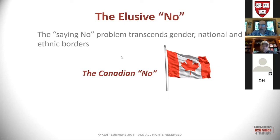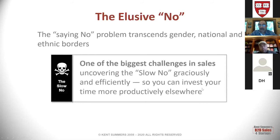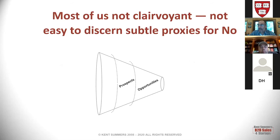So understand that the no is always going to be elusive here, right? One of the biggest challenges in sales is uncovering the slow no graciously and efficiently so you can invest your time more productively elsewhere. Most of us are not clairvoyant. You're not going to pick up on those super subtle signals, because those are not easy to discern. So I'll give you a couple of suggestions here.